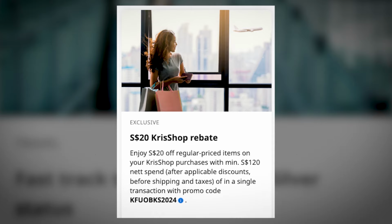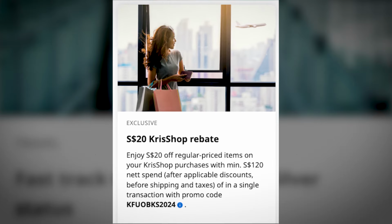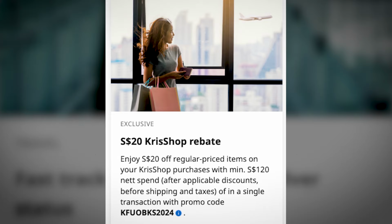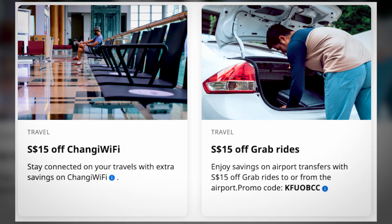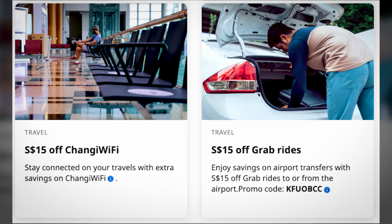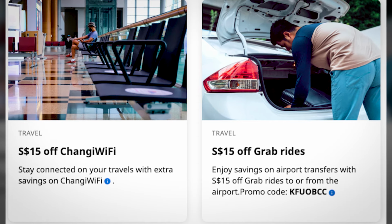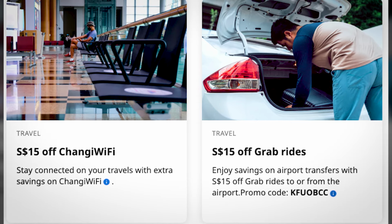Fifth, you will also get some useful vouchers, such as a $20 KrisShop rebates voucher when you spend a minimum of $120 every calendar quarter, a $15 Grab Ride voucher limited to 1 redemption per half yearly, first 1,000 redemptions per month, and a $15 Changi Wi-Fi voucher limited to 1 redemption per half yearly.